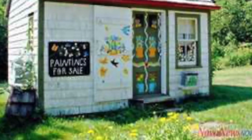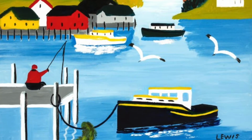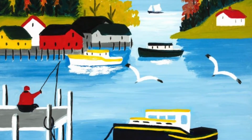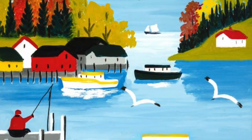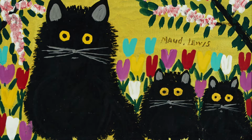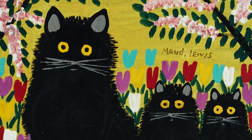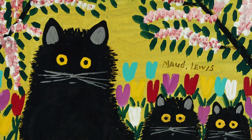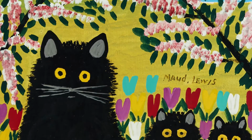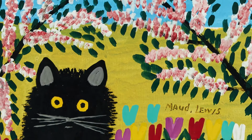Maud started creating Christmas cards, and she would sell them with her husband Everett, who was a fisherman. Every time he was down at the dock, she would come and sell her handmade cards for only 25 cents each. Maud loved bright colors. You can tell in all of her paintings. They're nice and vibrant. She actually never mixed any colors. She would always just use the paint straight out of the tube.